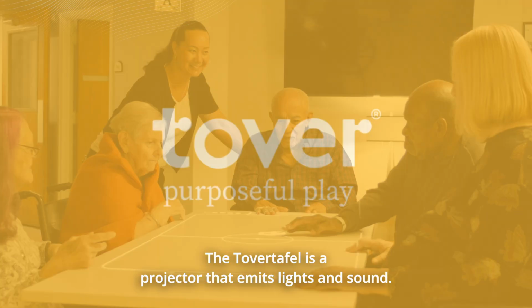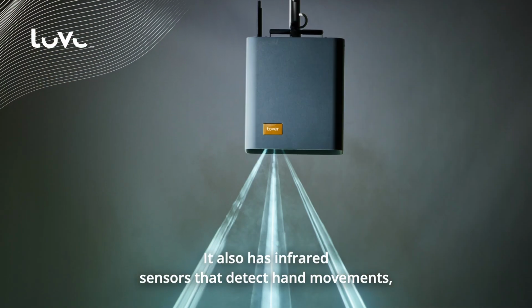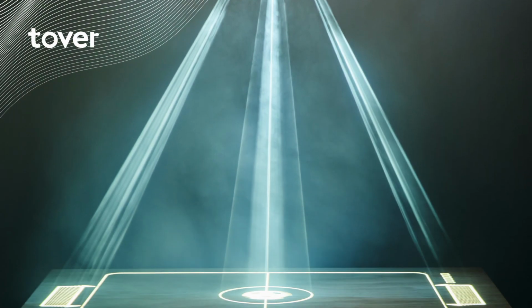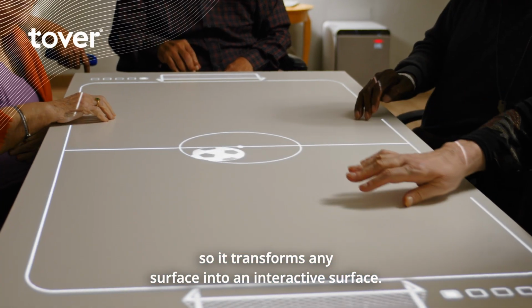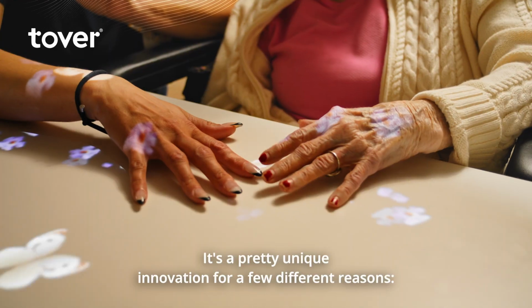The Tovertafel is a projector that emits lights and sound. It also has infrared sensors that detect hand movements, so it transforms any surface into an interactive surface. It is a pretty unique innovation for a few different reasons.